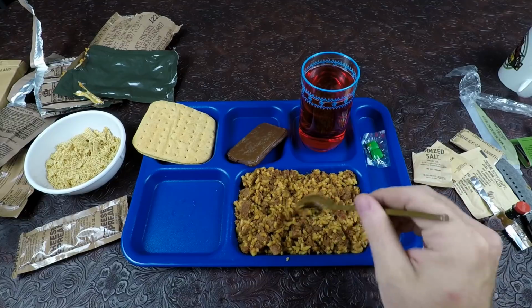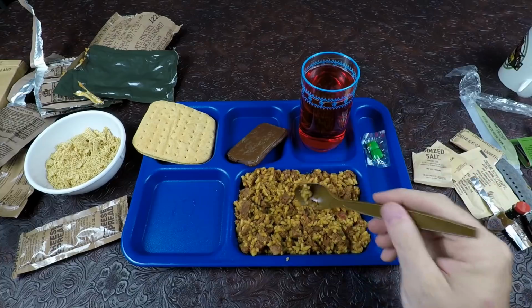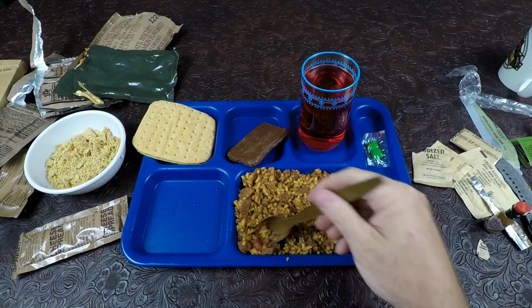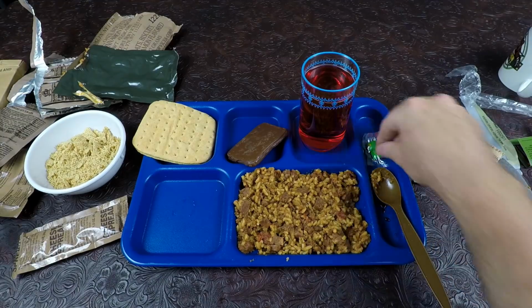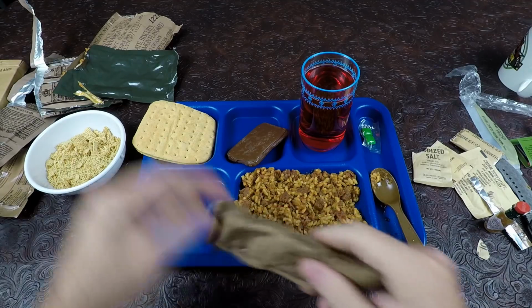Other than the preservative taste, it has a nice spice to it. I'm sorry, guys. I don't see one shrimp in this whole mess. Not even one. Just tomato. There's a piece of tomato. I mean, it's not terrible. I've eaten worse. I've eaten worse last week. The egg one. That was way worse. Alright. Let's just move along here.